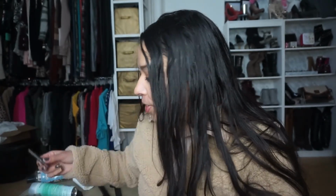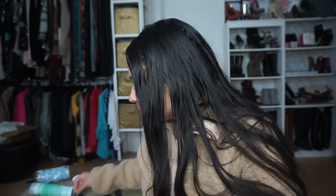I also used up this little Ofra eyebrow pencil. I don't even think they sell this anymore, but it was pretty good. It also had its time, but it was a really good brow pencil. I found that it didn't smear and it looked pretty natural.